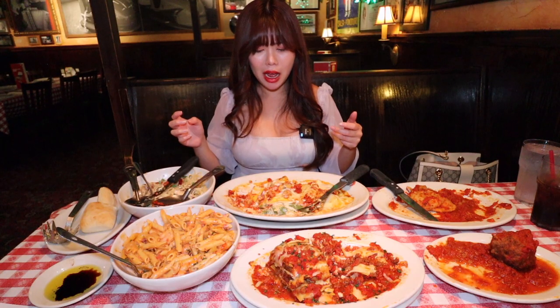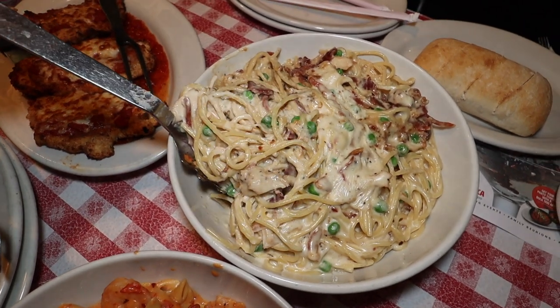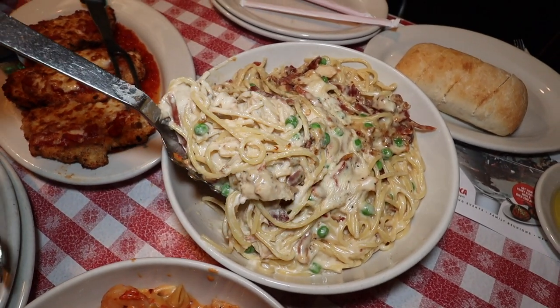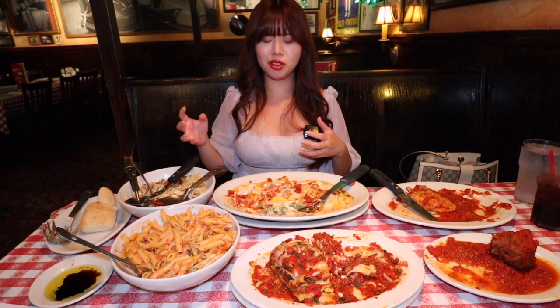And my third, I would have to say, is the carbonara. That actually caught me by surprise. It's super creamy and very flavorful. Big chunks of bacon and chicken. It's just a very delicious pasta. Overall, though, everything was phenomenal here.